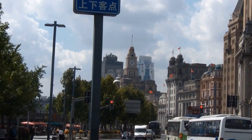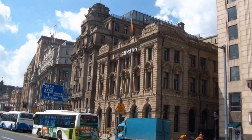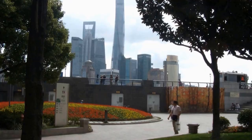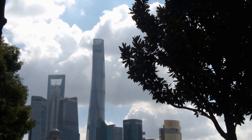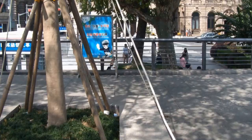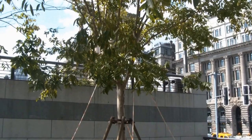Shanghai has the greatest collection of Art Deco buildings in the world that have been restored. The French Concession district is all Art Deco. I hope to see some on this walk. Here is that tall building. Twists around. These trees have to be secured in place, I guess in case of strong winds.